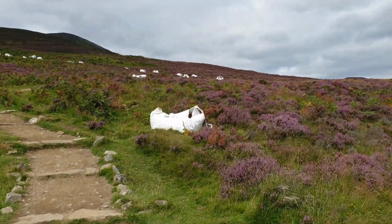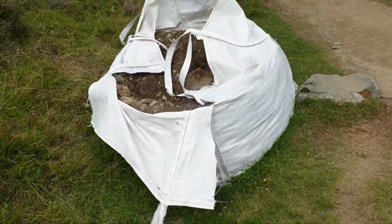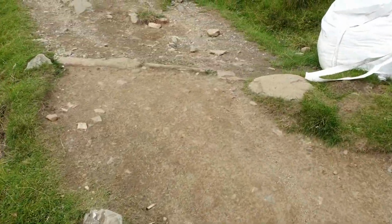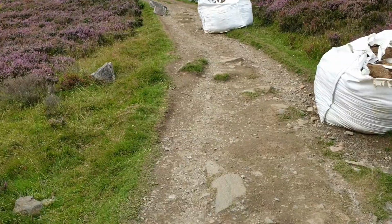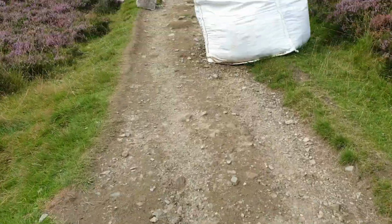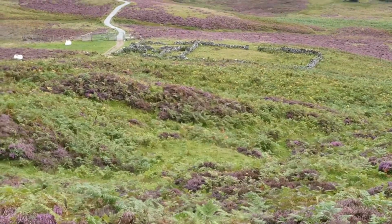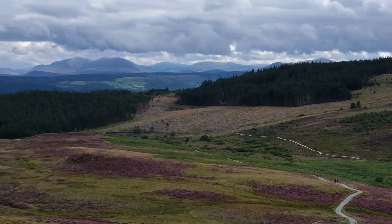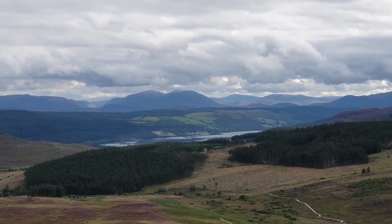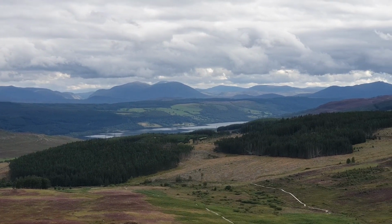And these stones, they're not stones at all, they're bags of sand. Go figure. So what I think these bags of sand are for is to repair the path when it starts to erode through water coming down and obviously people walking on it. So the view on the loch is starting to open up. Get a great view of the mountains over there as well.